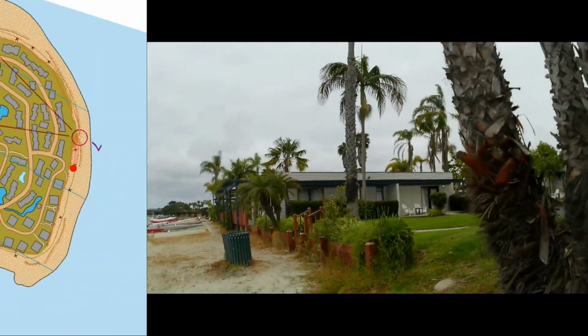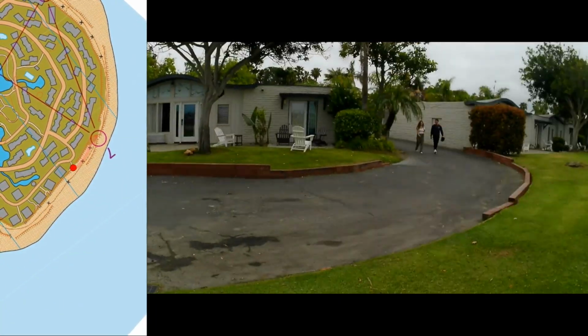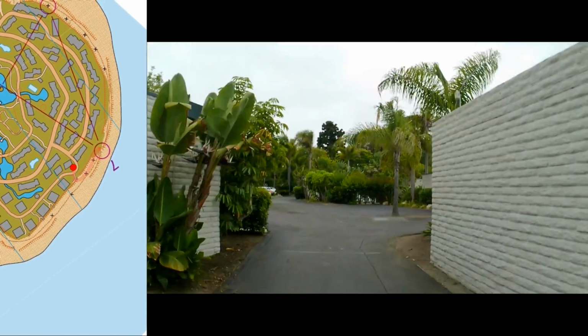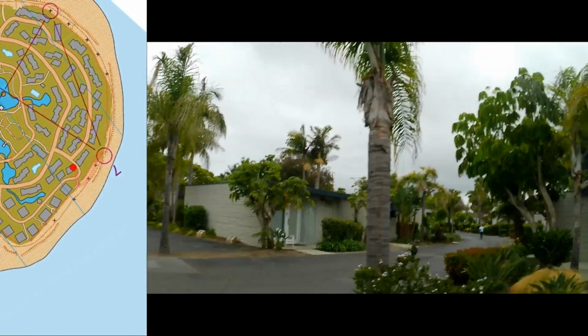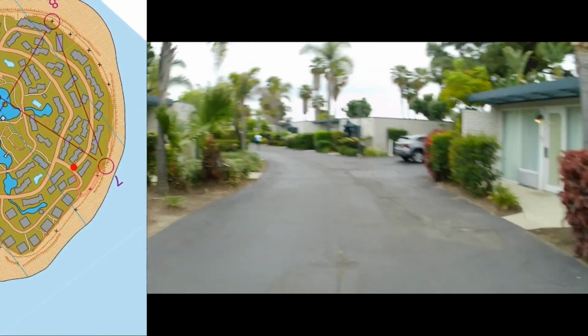So, coming out onto the street, which is going to eventually right here intersect the big street, turning right, and it has turned into a road run down the street. So it will take some time.